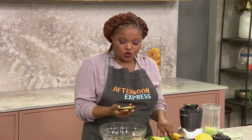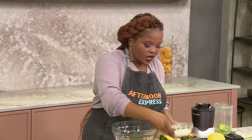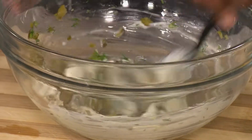So I'm adding this into our tartar sauce here, so basically putting this into our blender. This is the first step of our tartar sauce. And then into this, I'm going in with some plain yogurt. So in essence, what I'm doing here is I'm doing the base of our tartar sauce, mixing these ingredients up.